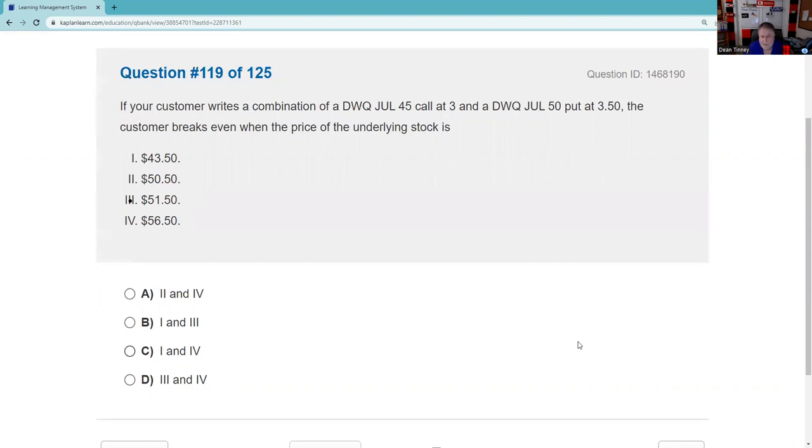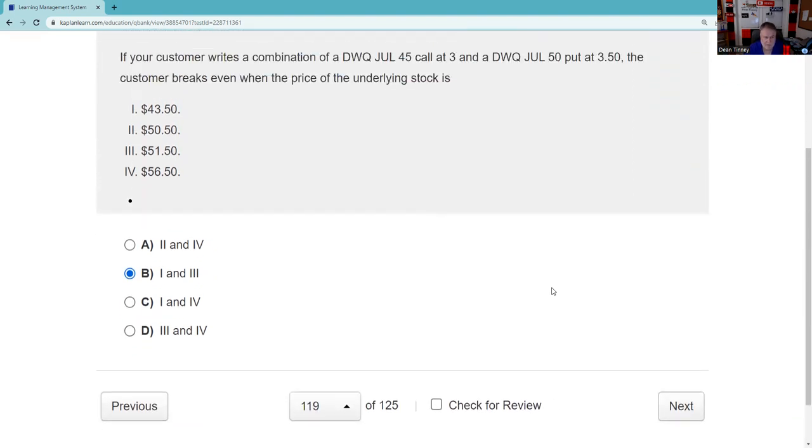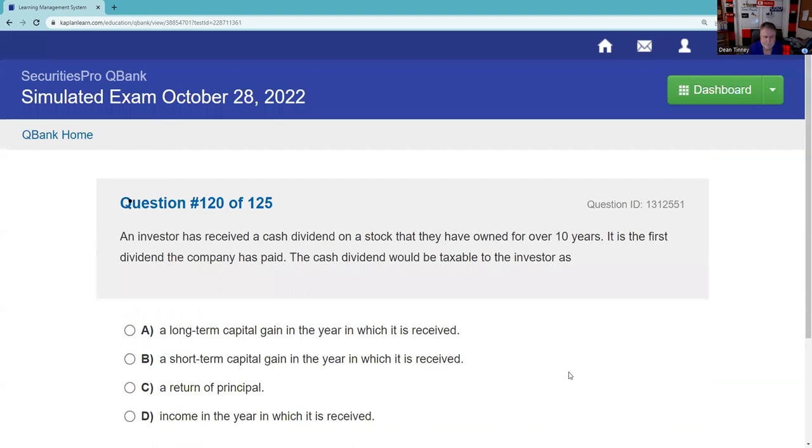And then I'm going to take it and subtract it from the put. And the put is 50. So 50 minus 6.5, and I get 43.5. So it's 1 and 3. Again, you should be able to identify, calculate the breakevens, and determine where it's profitable. When do you use it?